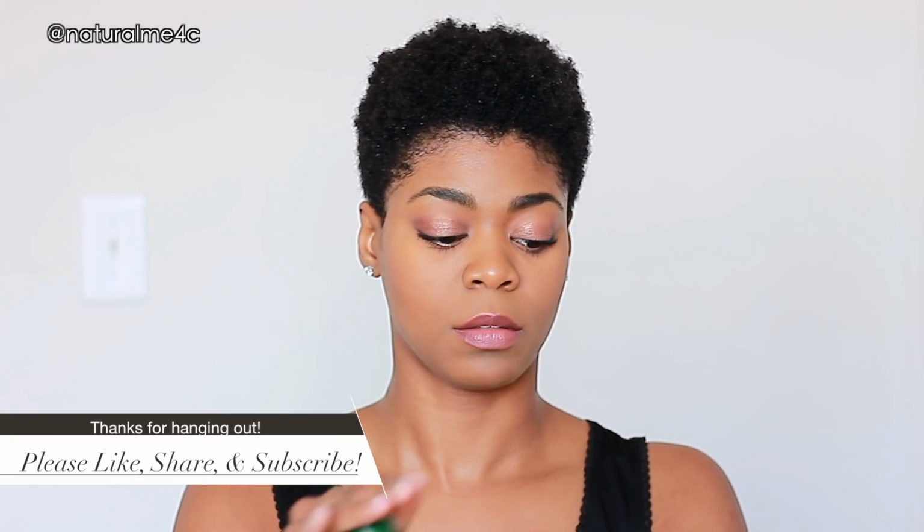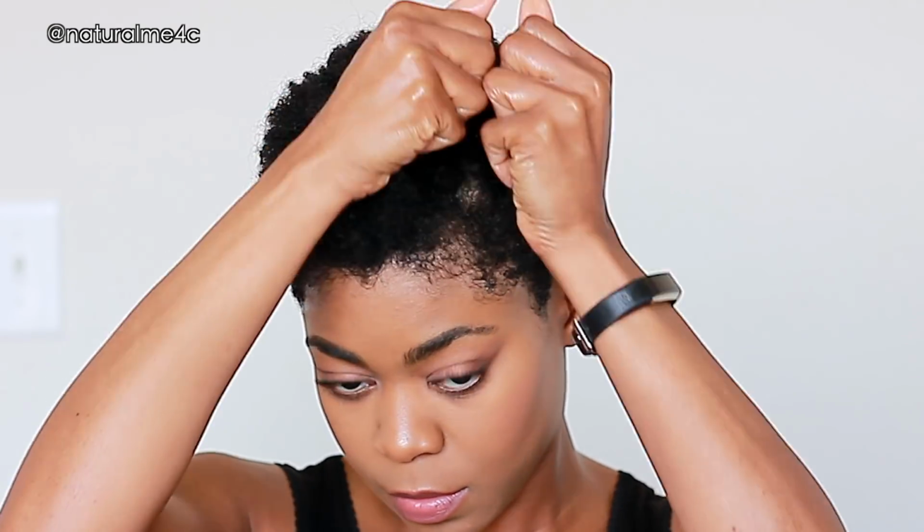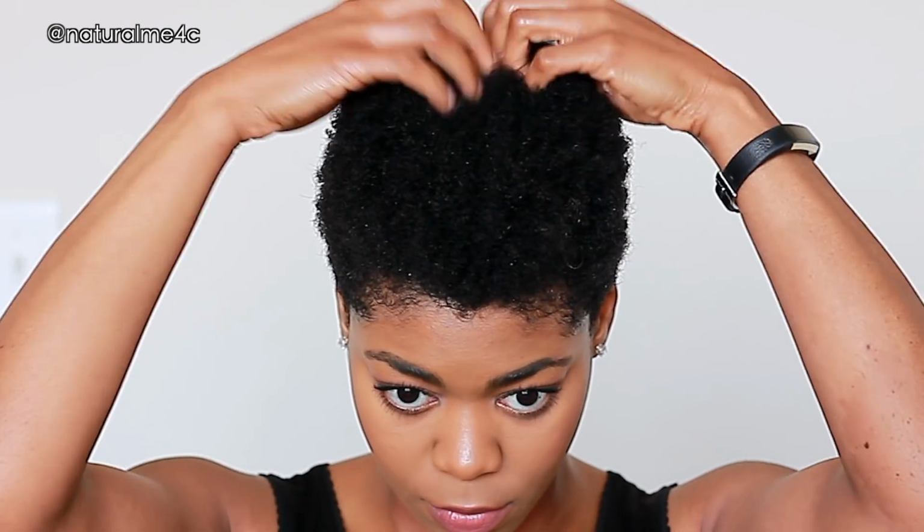Now, although I use a lot of oil, my hair actually absorbs most of it within a day or so. My shrinkage plays no games, y'all. No games.